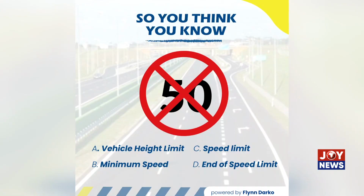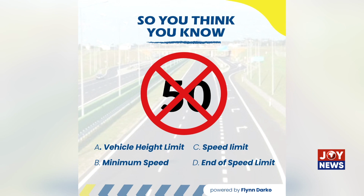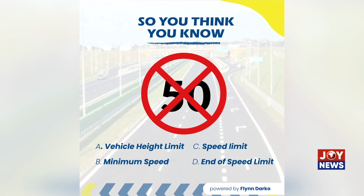But right before we get into today's topic, let's check out just how much you know when it comes to our road signs. Here is today's So You Think You Know. All right, so that is today's quiz question. Do you think you know the answer? Well, stick around and find out at the end of today's Drive Safe segment.